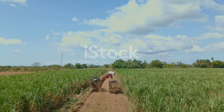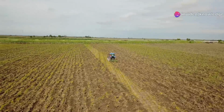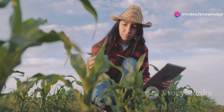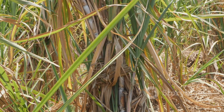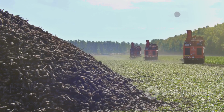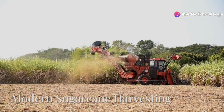Growing sugarcane is only half the battle. Knowing when to harvest is crucial. Farmers keep a close eye on their fields. They're looking for signs that the sugarcane is mature. The color of the stalks is important. They should be a rich golden yellow, and the sugar content needs to be just right. Once the sugarcane gets the green light, it's go time, and that's where the real action begins.